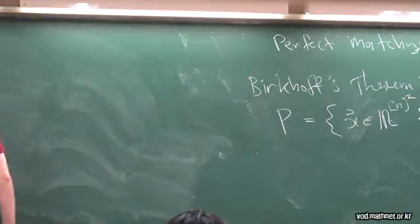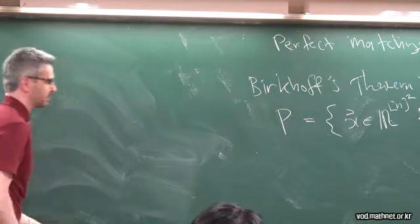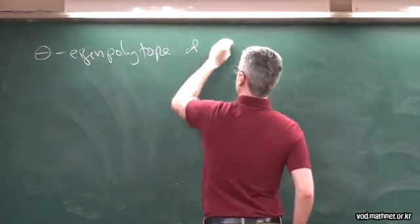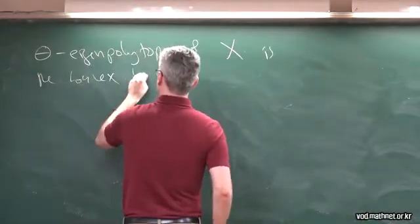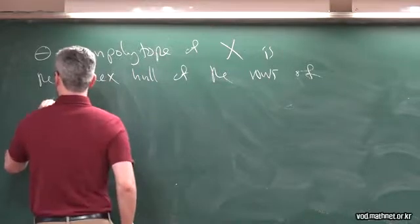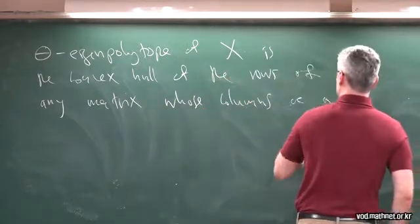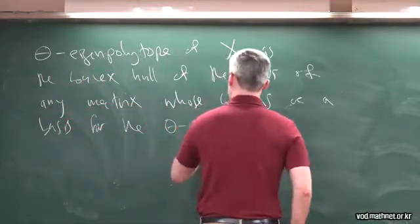So in general, if you have a graph, and there can be any graph at all, the theta eigenpolytope of X is the convex hull of the rows of any matrix whose columns are a basis for the theta eigenspace.